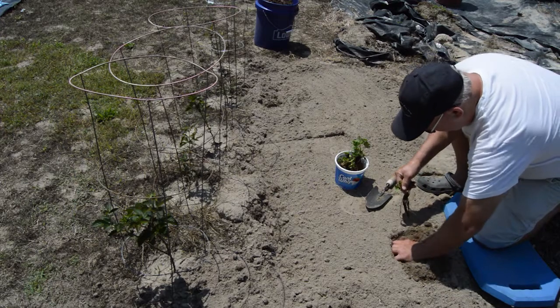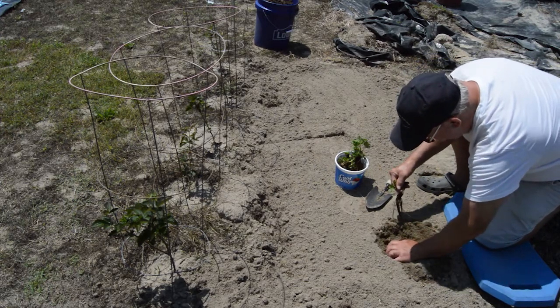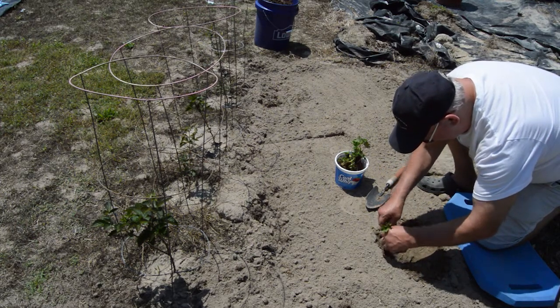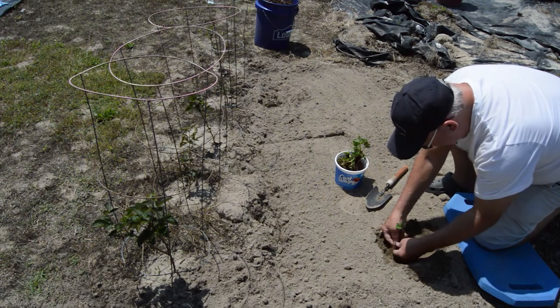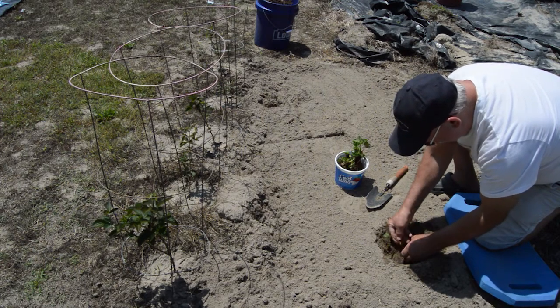And the way I usually do it is I kind of create, if you will, a little mound right there. And then I spread the roots out around the mound. Kind of try to get them as even as possible.